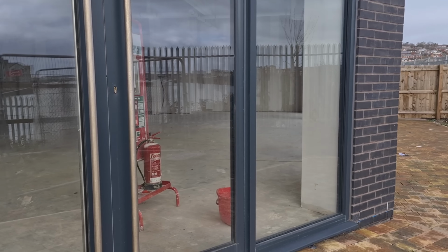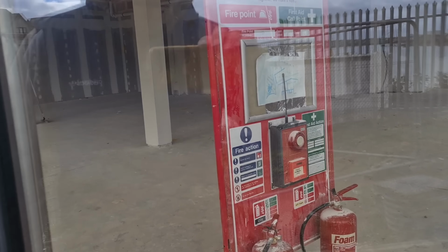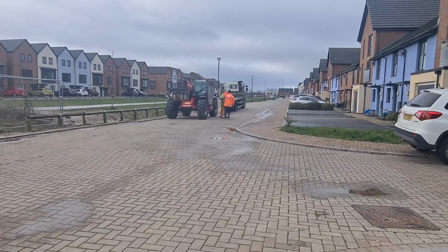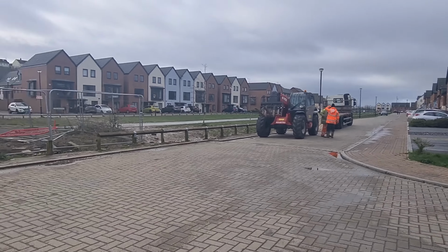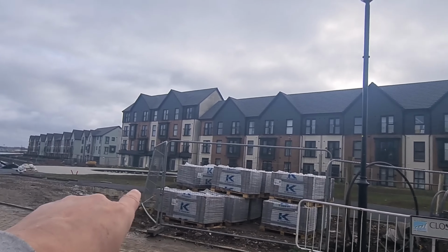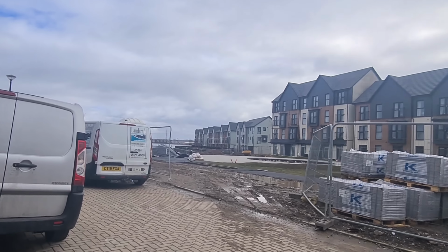But these here, look, this is all empty. And nothing still. When I left the house this morning, it had a blue sky, and now I think I'm going to get rained on. This forklift has just turned up by the looks, on the back of this lorry. See, they've continued, the path now continues down through there.